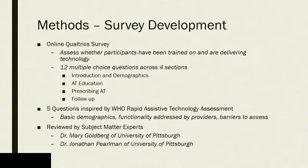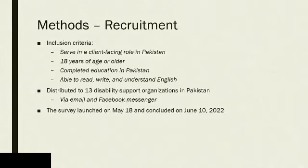5 of the questions were actually inspired by the World Health Organization Rapid Assistive Technology Assessment, which went over the basic demographics, the functionality that was addressed by providers, and what barriers to access providers thought were present in assistive technology. And when it was finalized, it was reviewed by subject matter experts, Dr. Goldberg and Dr. Pearlman.